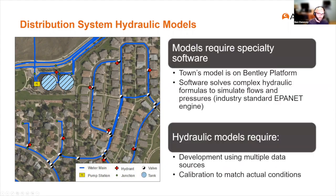These models are all in specialty software. So the Towns model is in the Bentley platform, which is one of the main software platforms that handles both building the model and also simulating and using it for analysis. So the actual hydraulic components, and all the formulas and understanding where the pressures and flows are, is handled by the hydraulic engine, which is the EPANET engine.